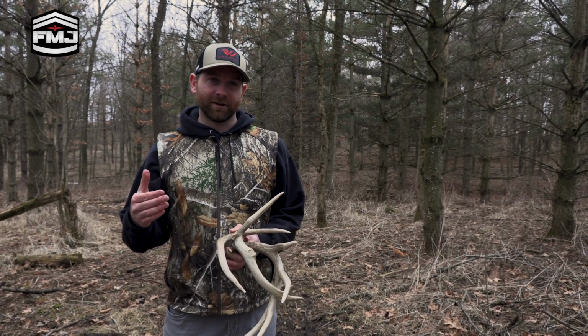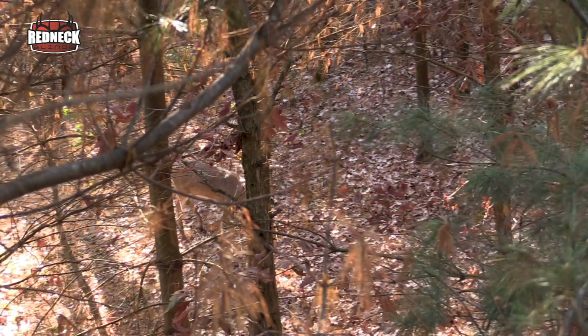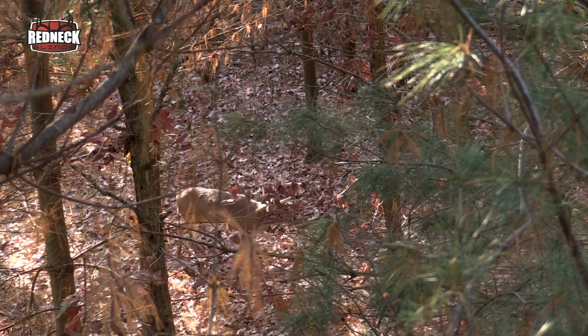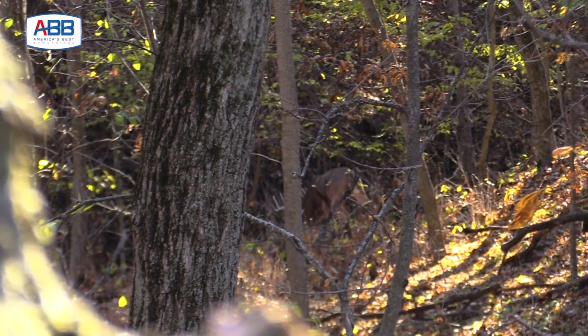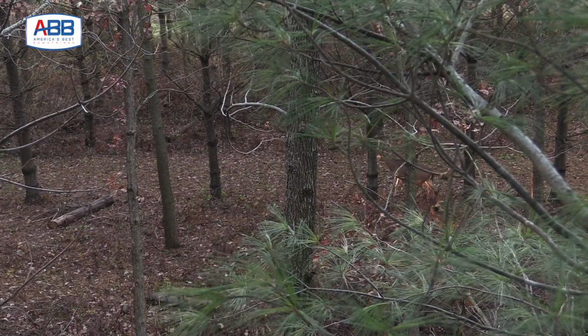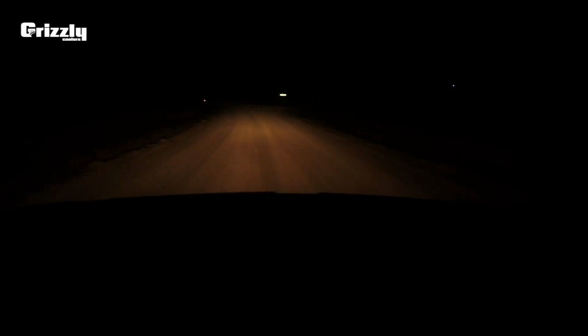And so on the final day I was going to be able to hunt, I decided to go all in. The way this property sets up, all the deer pretty much leave here in the evenings to go feed in neighboring ag fields and then come back to bed during the day here. So my thought process was, while the deer are out feeding in the middle of the night, I was going to come in here and hang the stand. So that's what I did.